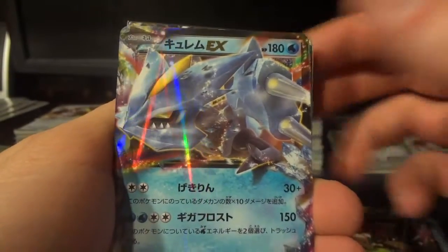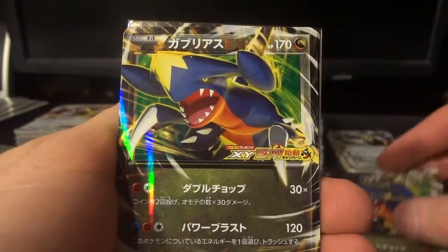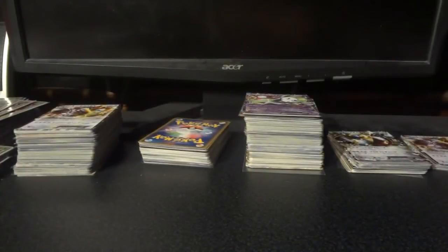This is the Holo Kyurem, by the way. And so is that, obviously. Got some Garchomps here too, at $4. Traditionally I'd sell these for much more, but I've got quite a few of them to go through. So those are $4 right there.